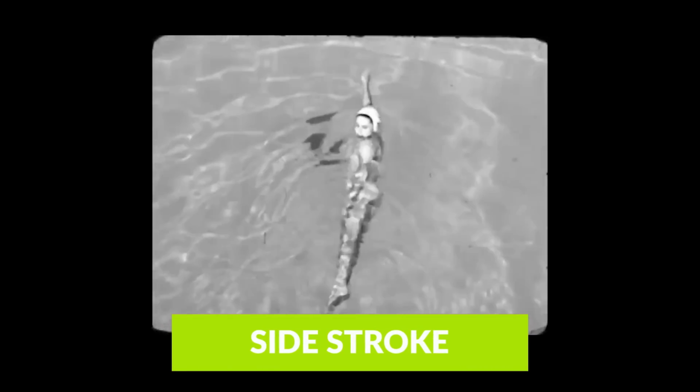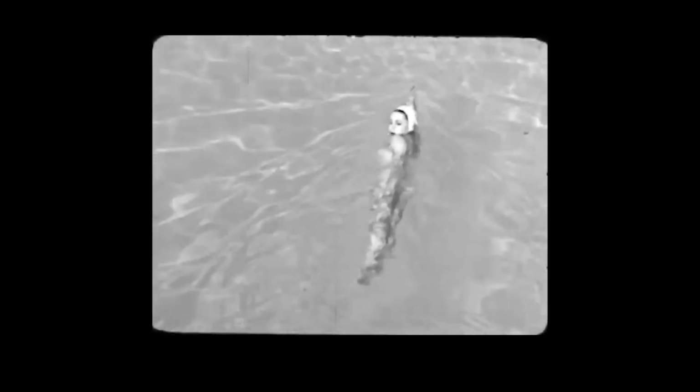In the 1840s, swimmers started to adopt the English sidestroke instead of breaststroke. This stroke had a scissor kick and underwater arm recovery. It was said that when viewed from above, swimmers doing sidestroke looked like they were running.